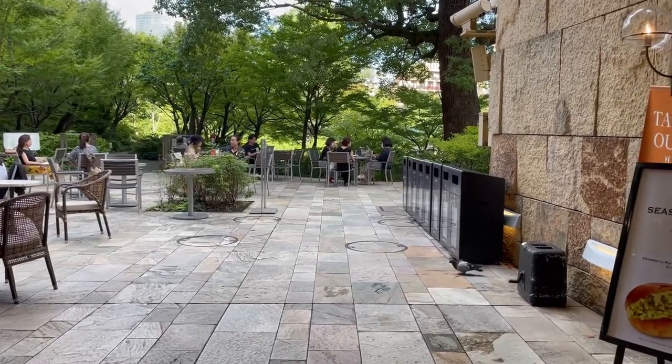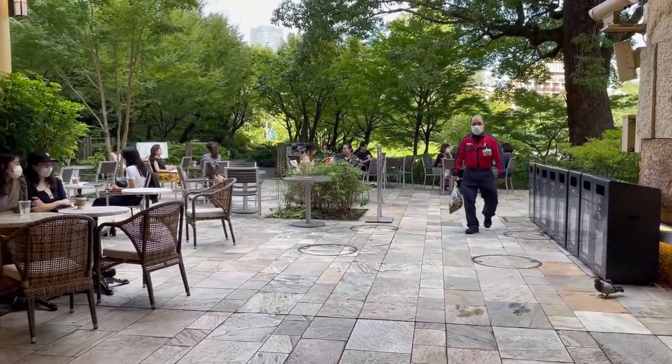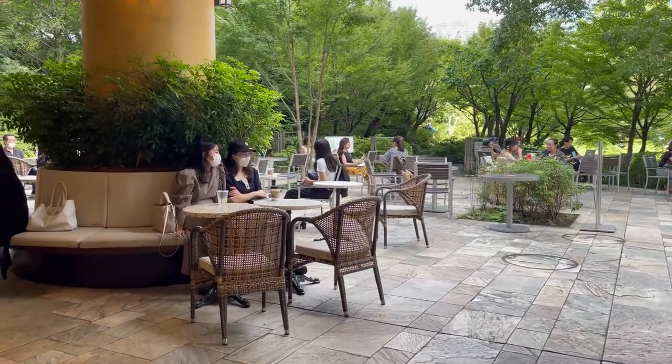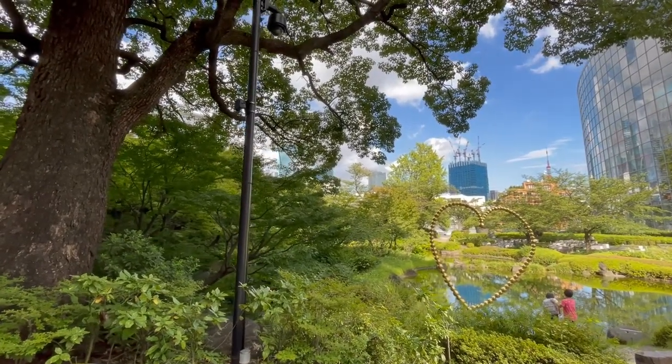I came in front of Mohri Garden. Fashionable cafes are lined up. If you get tired of walking, let's have a cup of coffee here. Mohri Garden is a vast Japanese garden that conveys the reminiscence of a daimyo mansion from the Edo period. You can freely stroll while feeling the murmuring of ponds and mountain streams, and the expressions of plants that change with the seasons.